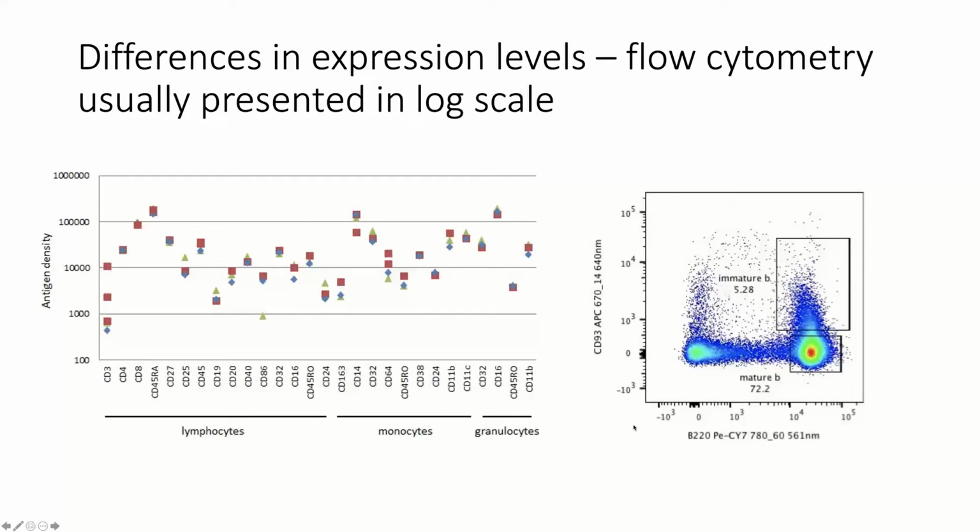CD3, for example. And this can actually be appreciated on flow cytometry plots, because if you look carefully, they're almost always presented on log scales. That is because of the very large difference. So here we look at B220, which is actually a CD45 antigen, and you can see that the difference between the background and the positively stained cells is several thousand-fold increase in fluorochrome intensity on those cells.